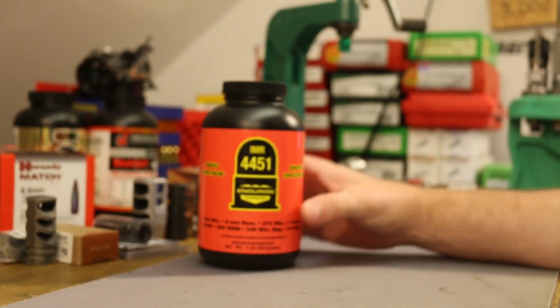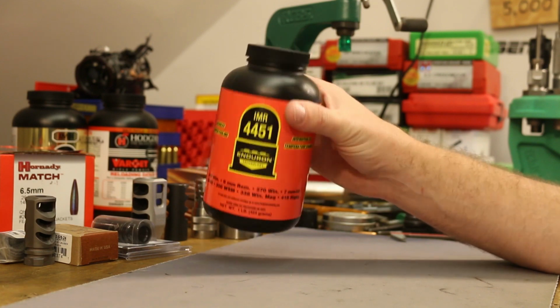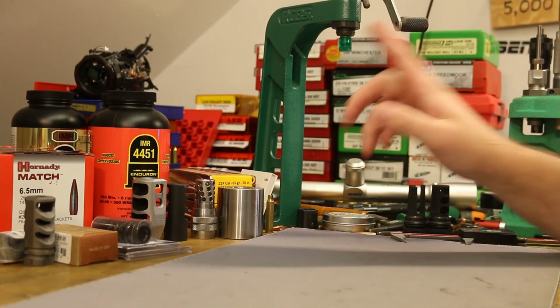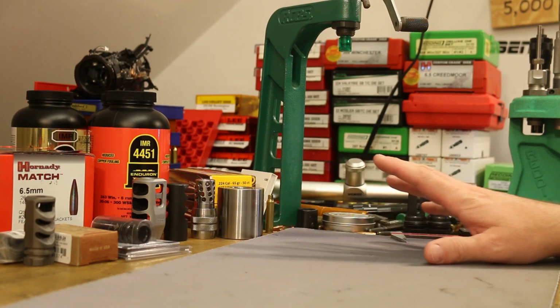And so was the other gun shop in town. I don't want to start on the testing and then have to switch lot numbers of powder. And this can's about 75% empty. So what I've had to do is order some IMR 4451. I ordered 2 pounds. Hopefully they send me the same lot number.